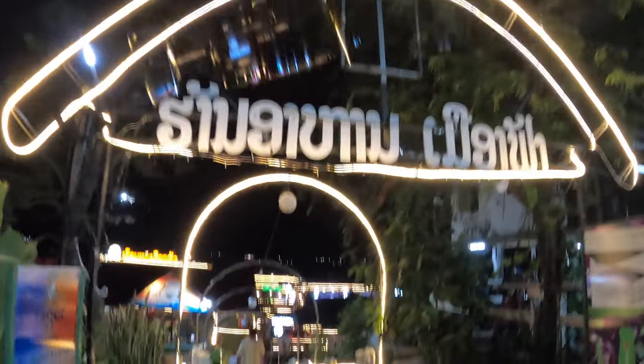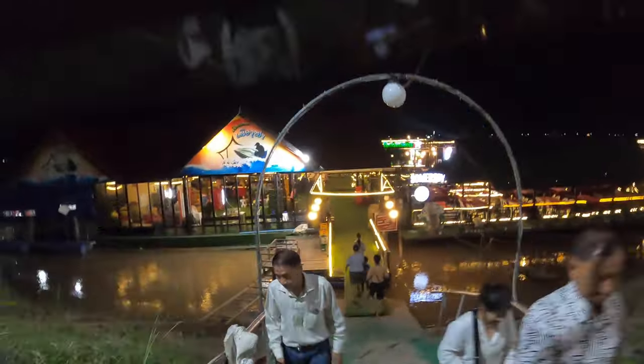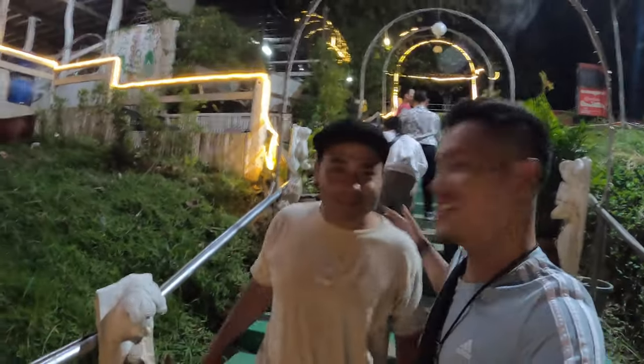What's up guys, we're back down by the river, at the restaurant that we were going to eat at tonight. I just met the rest of my cousins, my cousin Bax, her younger brother, and her older sister. Just met them for the first time tonight, but check it out. This is the restaurant we're going to, right on the Mekong River. Hey, my cousin Go, just met.